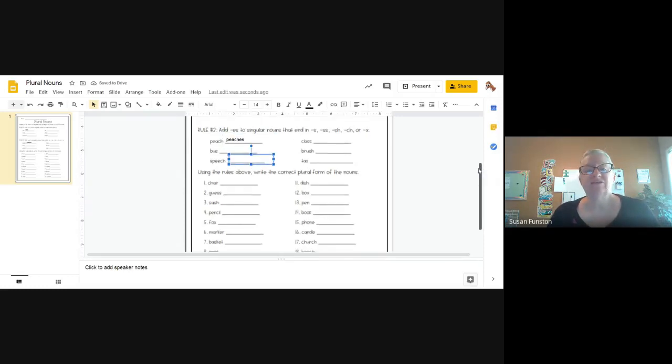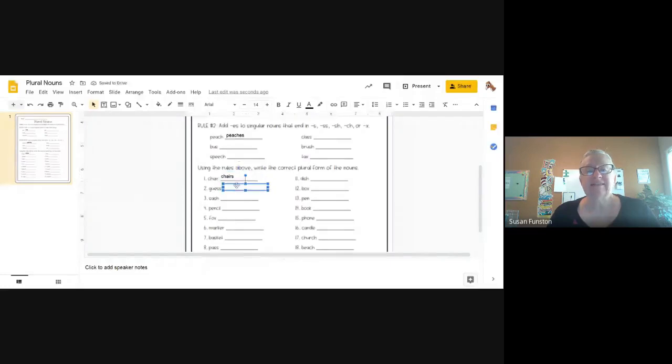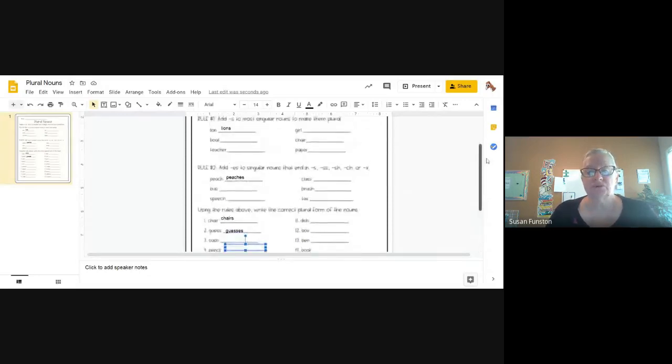Then, using the rules above, write the correct plural form of the nouns. So let's do a couple of these. Chair. Chair follows the rule where I just add an s. Guess. Guess ends in a double s. So that's going to be rule number 2. And I'm going to write guesses with an es. You're going to go ahead and finish these on your own, following the rules.